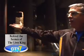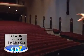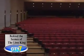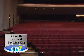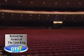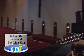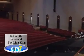Another thing, obviously, here at the Century 2, usually there are no aisles here. So part of that trip, a few years ago, was that we said, okay, we need to have aisles for some of our staging, most notably for Circle of Life at the top of the show. And so we came in and we removed these seats and created these aisles that aren't usually here.